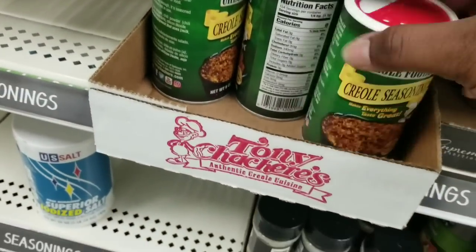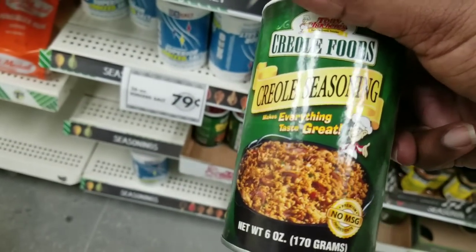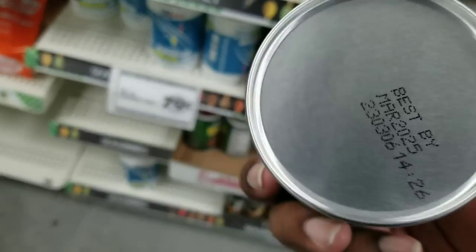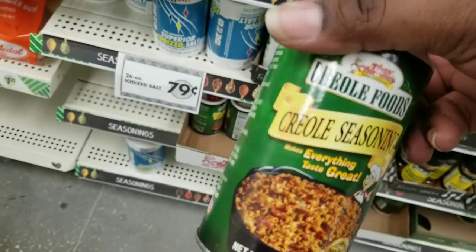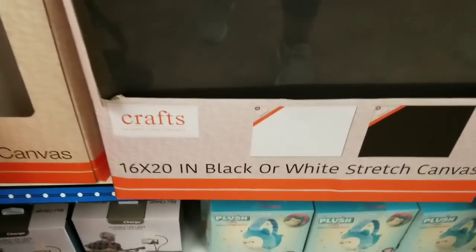Another item that they had in the food section are these seasonings. This Tony Chachere's Creole seasoning is one of my staples. So at a $1.25 price point, it's definitely a good deal to stop at the Dollar Tree and get it first before heading to your retail store.